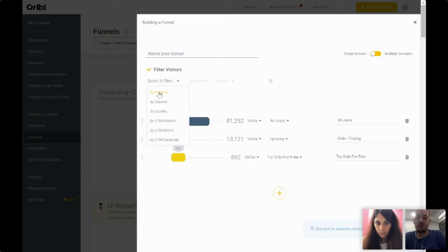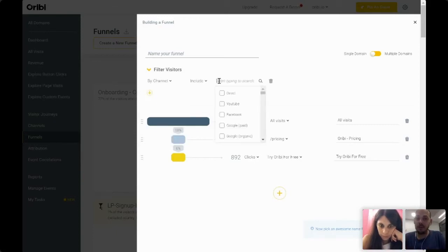Yeah, and you can also basically filter the funnels. So you can say, show me this funnel. Now start breaking it down based on the channel. Show me that funnel only for YouTube and Facebook, only for Google paid, right? Only for paid channels versus organic channels. I can start breaking it down and understand how each channel performs in terms of the flow.